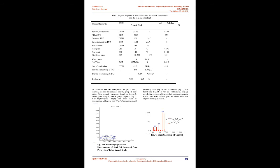The receiving cylinder was moved in a way that the tip of the condenser tube touches one side of the cylinder after the first drop falls, which is the initial boiling point. The readings of the distillation were recorded using a thermometer after collecting 5, 10, 20, 30, 40, 50, 60, 70, 80, 90 and 95 ml of distillate.